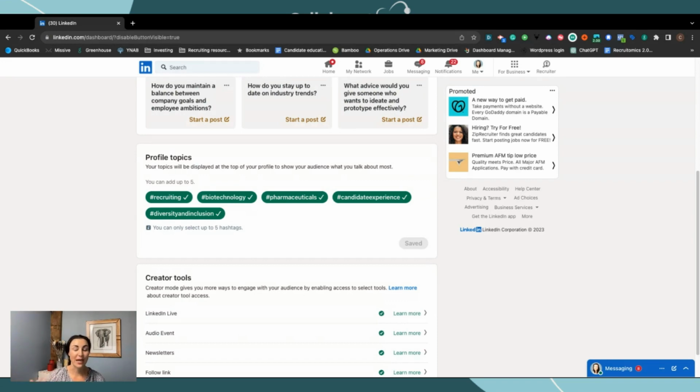If, for example, I am a biochemist, as you notice, I have removed any mention of biochemistry here because I don't want to be found for those things right now. Yes, I'm proud to be a biochemist, but right now I want to be found for recruiting, biotech, pharmaceuticals, candidate experience, and DEI. Those are the things I talk about, and that's what I want to show up for. So keep that in mind. You are marketing who you want to be, who you want to show up as, and the job you want.